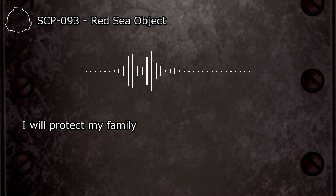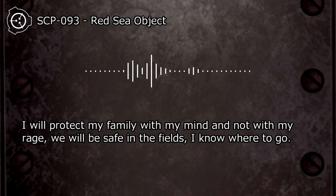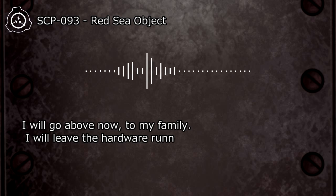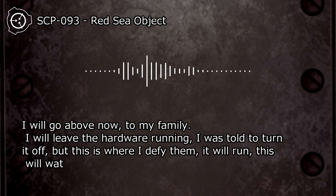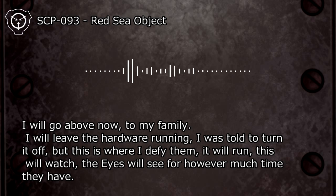I will protect my family with my mind and not with my rage. We will be safe in the fields, I know where to go. I will go above now, to my family. I will leave the hardware running. I was told to turn it off, but this is where I defy them. It will run, this will watch, the eyes will see for however much time they have.